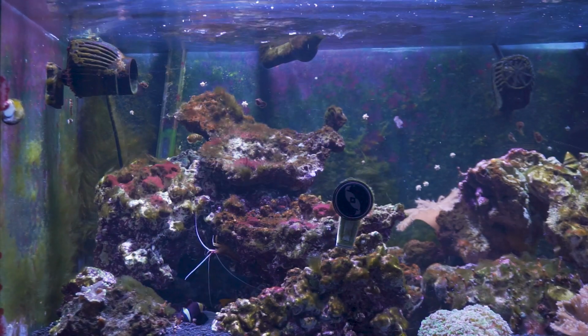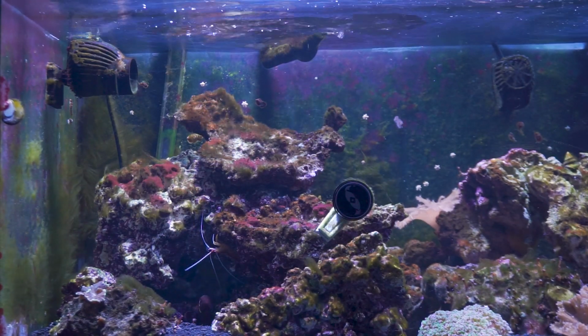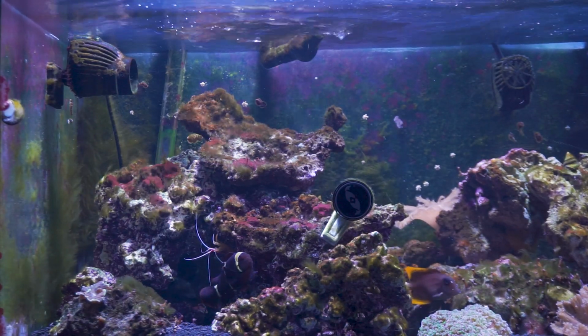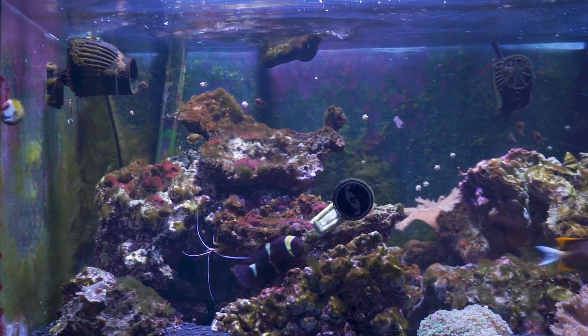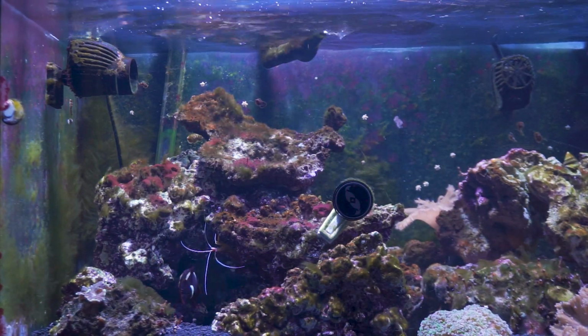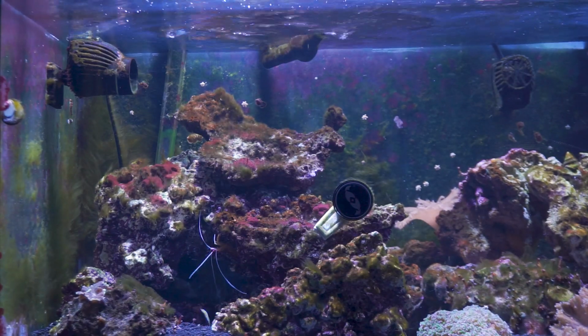The other equipment I have is a Reef Octopus 100 hang-on-the-back protein skimmer. And no joke, I think this thing is 10 years old now. So I've definitely got my money's worth out of this one. Those things are really expensive even now, but for me at least, I definitely love them, and it did everything I needed it to do.